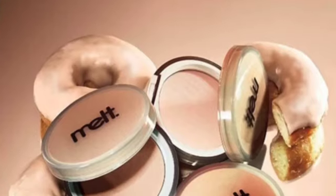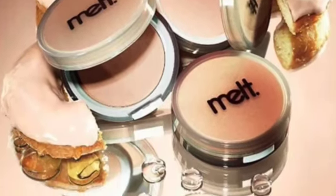It's a brand I really like, and it's a product that I go through a lot, so I always like to try new ones. At first I was really excited and I thought it was a new powder foundation, but it is not. But here it is. This is from Melt. This is their Glaze Skin Sheer Finishing Powder.